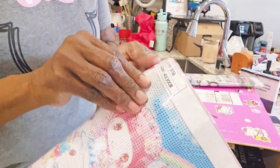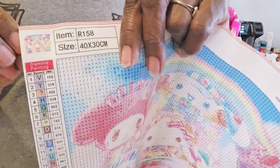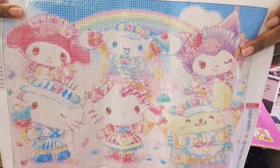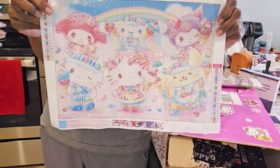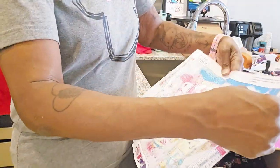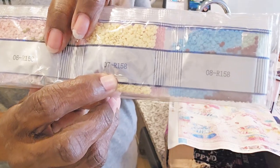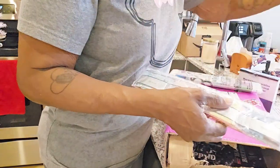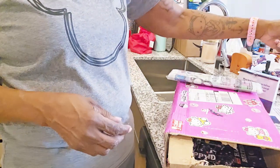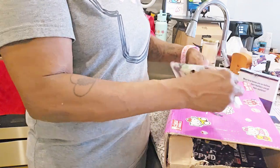Oh, this is so cute. And this is round. Oh, good stick. And here is the thumbnail. This is so cute, DawnMarie. I absolutely love this. Okay, so this is R158. And then on each bag, it says R158. So if you guys like to store your drills separate, you want to make sure that the canvas numbers line up with what's on your drills. Or put some type of sticker on. Oh, I love this one too.